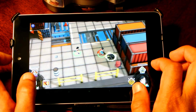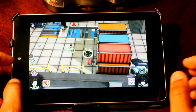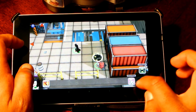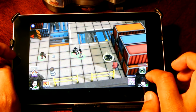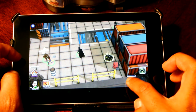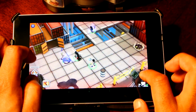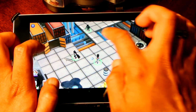Alright, let's play as Batman now. I want to change my character. I want to be Batman. Who doesn't want to be Batman? So Batman comes swooping in. And he has stealth, and he has outwit. So let's see what that does. He's using his ranged attack. Outwit. So I don't know, maybe that just kind of takes the heat off of you. I'm not too sure. And there are cooldowns for some of these attacks.